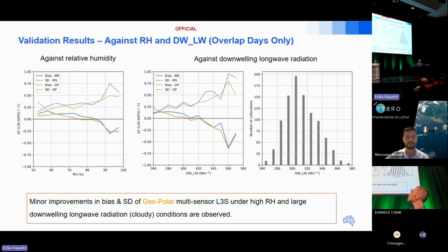Similar story here. This is for the relative humidity, and this is for the downwelling longwave radiation. The bias and the standard deviation for the Geo-Polar one, under most of the conditions, is actually slightly better than the multi-sensor L3S.